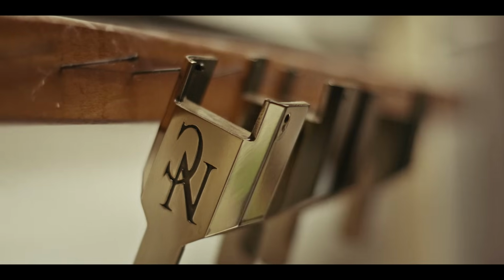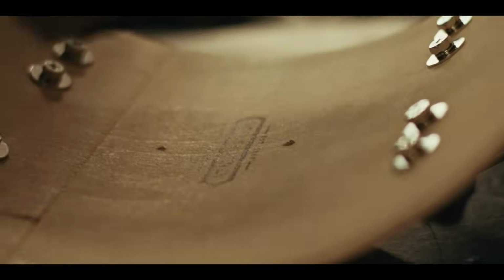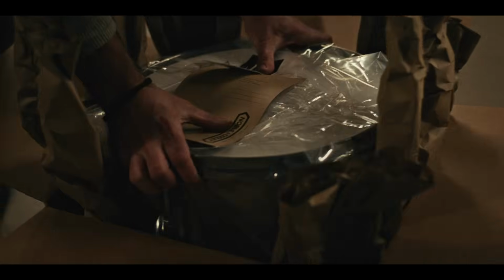After it's drilled and everything, it goes over to assembly, stamp the inside, put the serial number on, use the spray wax, clean it up real nice, take a photo, and put it in a box.